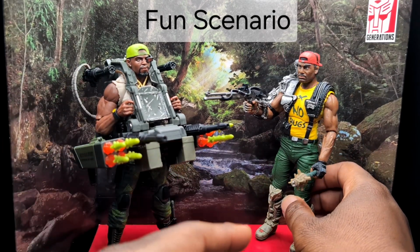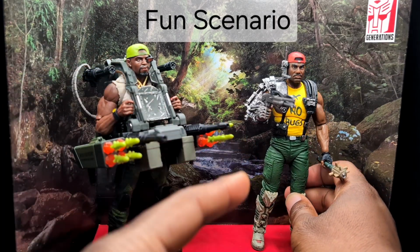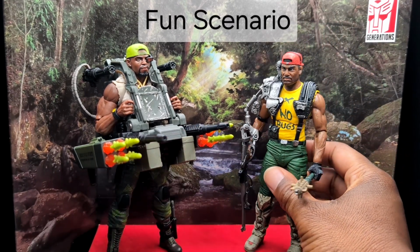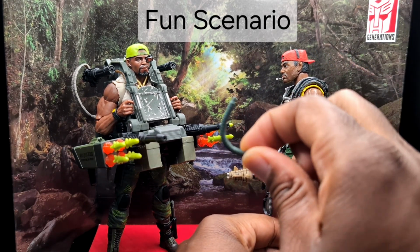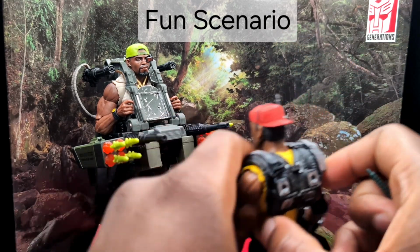Look at him. Hat is to the back. Skin tone is about the same. He's got an affinity for heavy duty equipment. I don't know what all this stuff does. He came with this thing right here, another one of these, he came with two of these. I don't know if they're supposed to stick back here or what. I don't know what's going on with this.